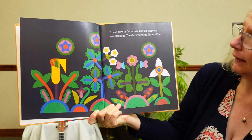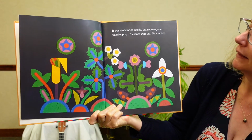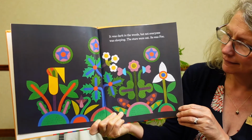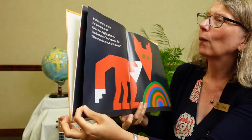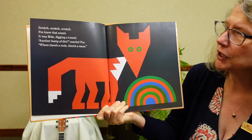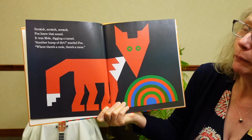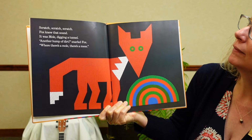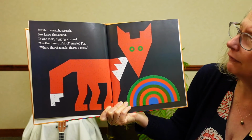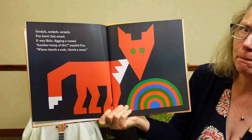It was dark in the woods, but not everyone was sleeping. The stars were out, and so was Fox. Scratch, scratch, scratch. Fox knew that sound. It was Mole digging a tunnel. Another hump of dirt, snarled Fox. Where there's a mole, there's a mess.